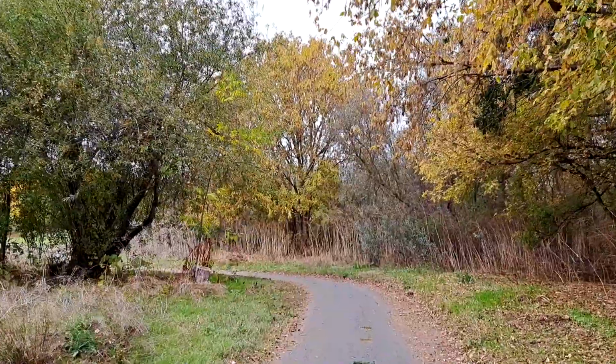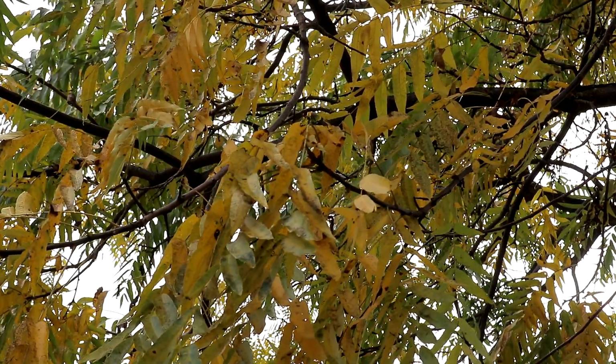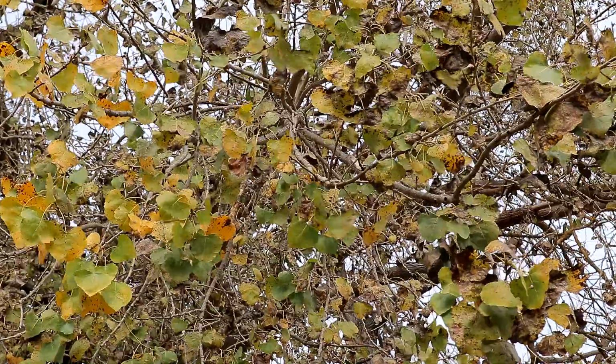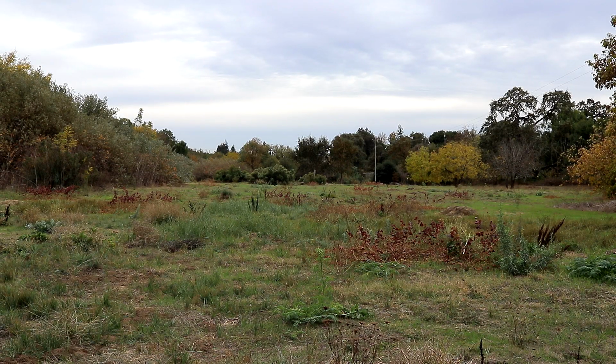The trees you'll see most often at this park are black walnuts, which I presume to be leftover relics from the days that orchards covered the Napa Valley, oaks, willows, and cottonwoods. This parkland has some history.